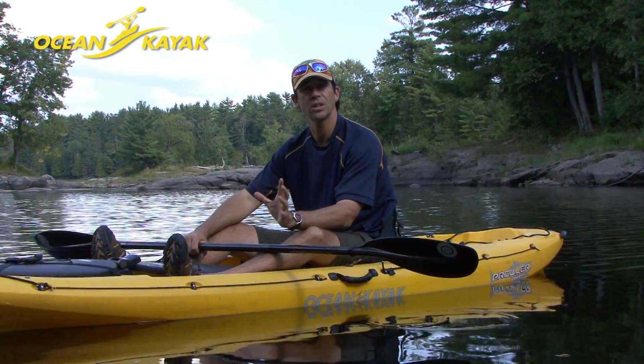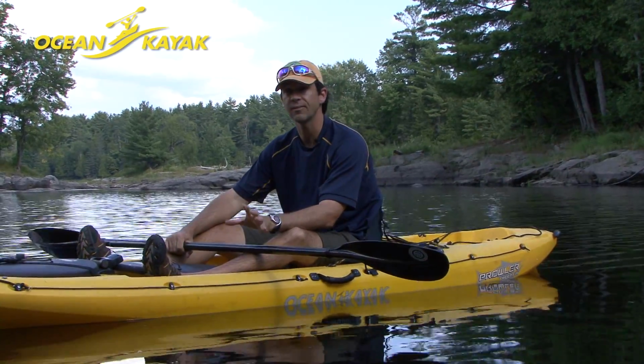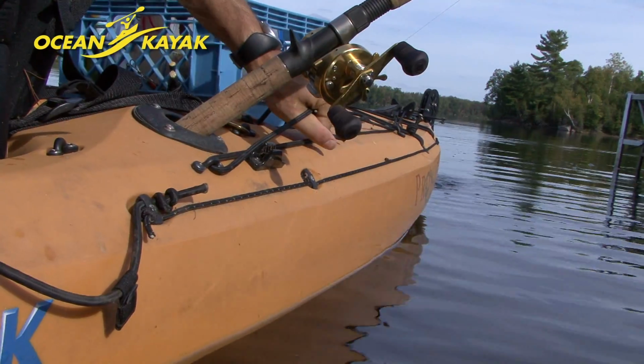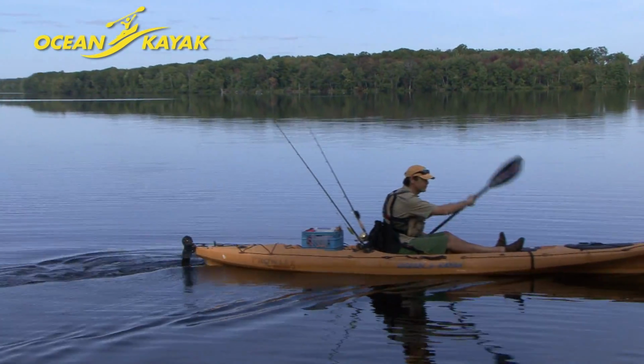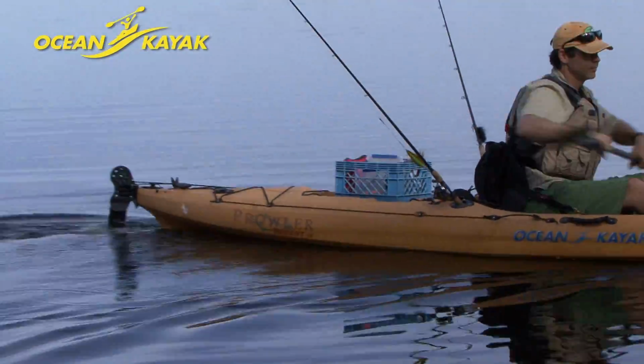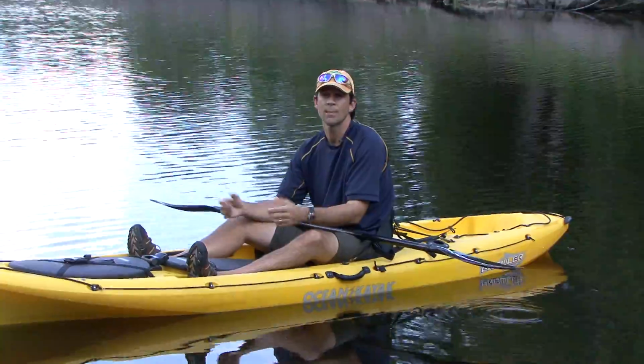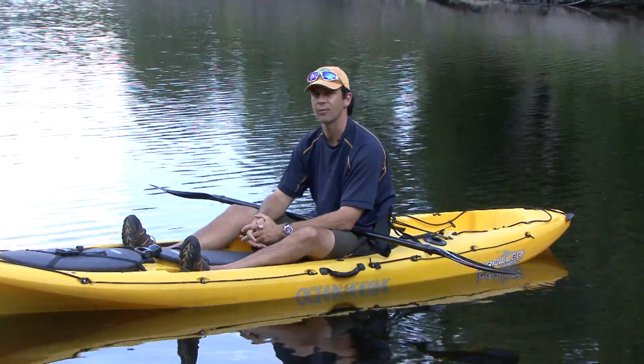One last thing you're going to have to decide is, do you want a kayak with a rudder? Contrary to popular belief, rudders aren't there to turn a kayak, although they help. Their main purpose is to keep your kayak running straight when you're dealing with wind. Some people live by them, while others, like myself, are happy to use them, but we don't really miss them if our kayak doesn't have one.